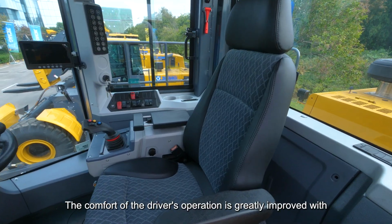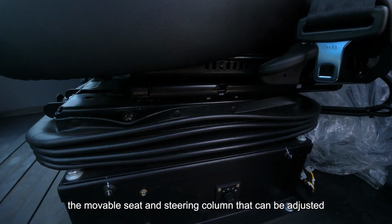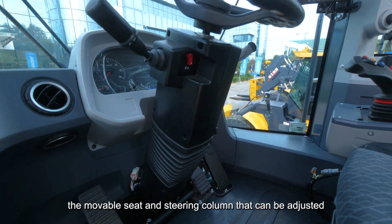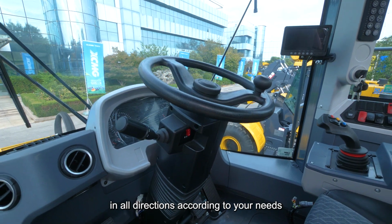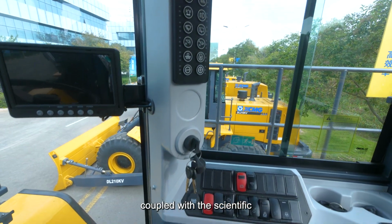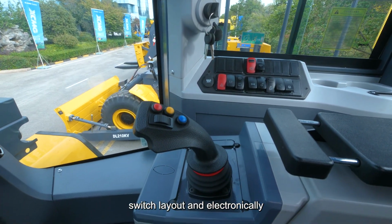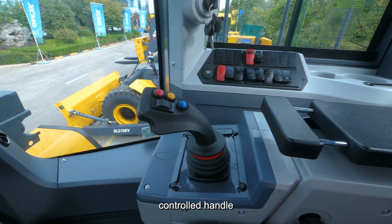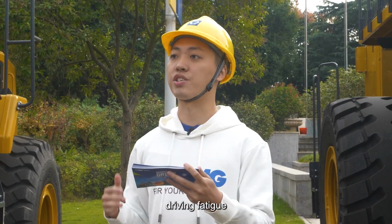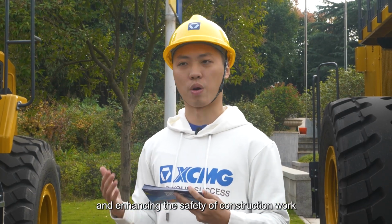The comfort of the driver's operation is greatly improved with movable seats and a steering wheel that can be adjusted in all directions according to your needs. Coupled with the scientific and reasonable button switch layout and electronically controlled handle, it effectively reduces driving fatigue and enhances the safety of construction work.